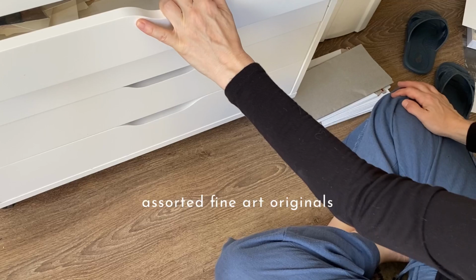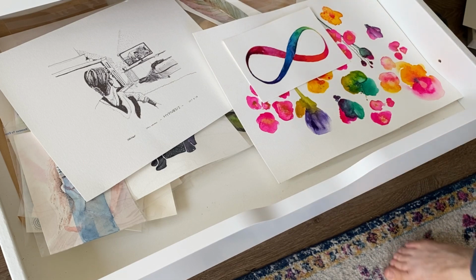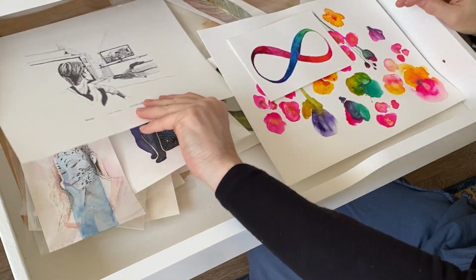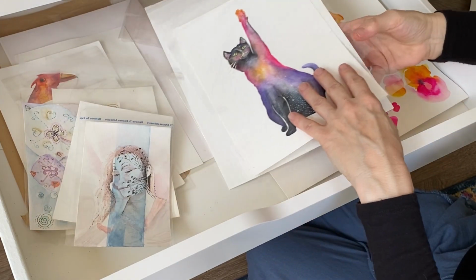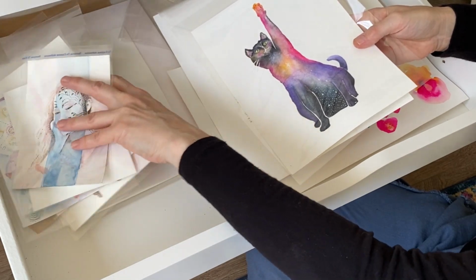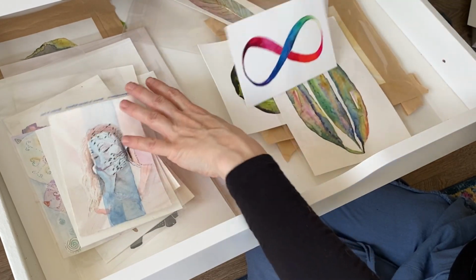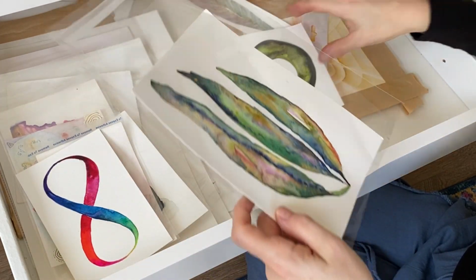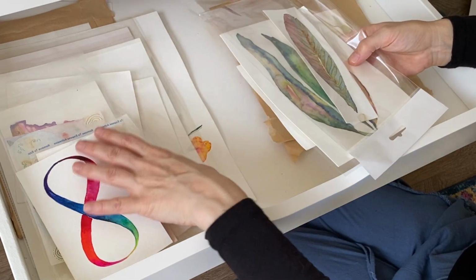Okay, let's see. Oh yes, this is the drawer. I was going to make sure that's on camera. Yes, it is. This is the drawer of originals that are not starseed related. So pieces that are original that can be framed. This is actually a print. Pieces that are original that can be framed or scanned to become prints. So I think what I'm going to do is leave all of that in there, and then I'm going to put those other pieces that I just had.